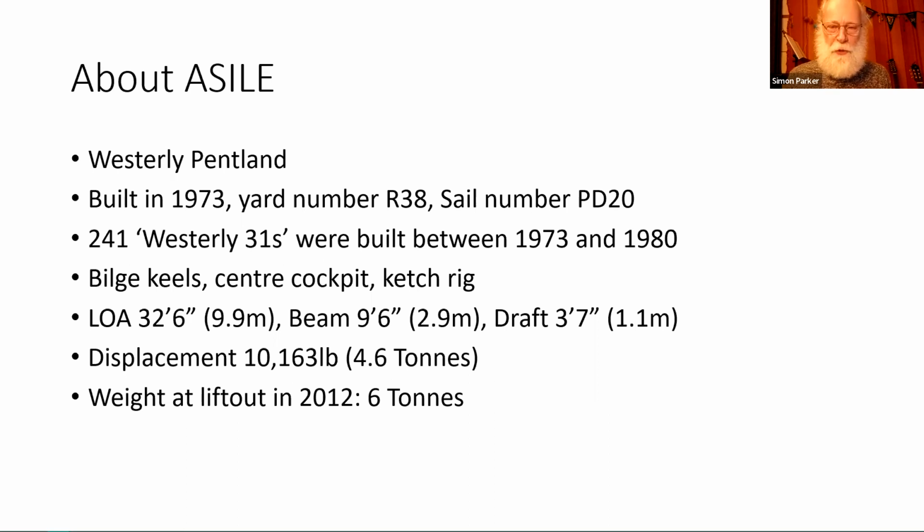The design displacement was 4.6 tonnes, solid Westerly stuff. When we lifted out in 2012, I asked the crane driver how much she weighed. In full cruising gear, with everything aboard, she weighed 6 tonnes.